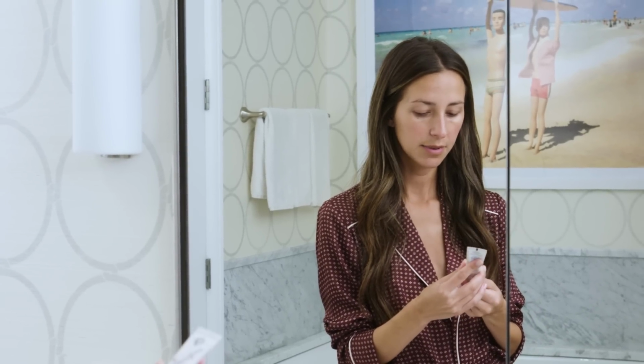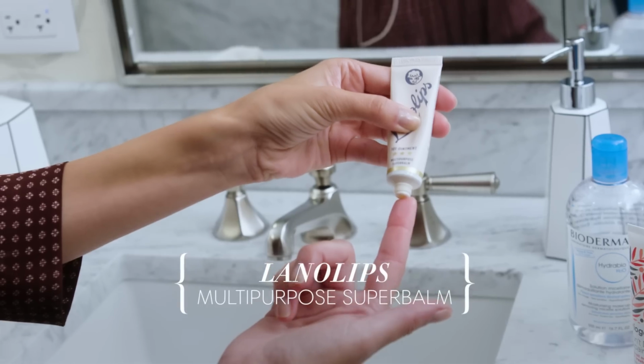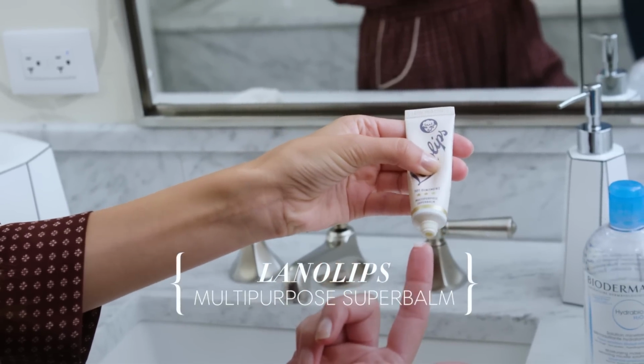So I forgot one more thing that I like to do before bed, and that is apply Lano Lips. It's a multi-purpose super balm. In the winter, I get really chapped lips, so I love using this.